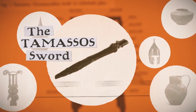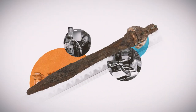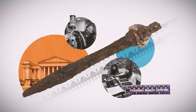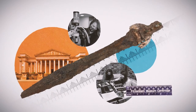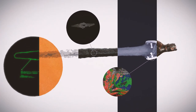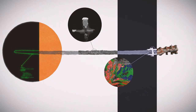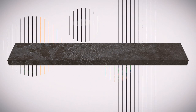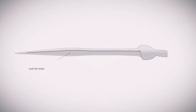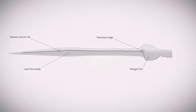After resting in the ground for over 2,400 years, this artifact is helping scientists and conservators from the University of Cambridge's Fitzwilliam Museum discover how these legendary swords were made. Scientific imaging and analysis have allowed the sword's internal structure, as well as components of its decoration, to be understood for the first time. First, a bar of imported iron was forged and shaped into the distinctive leaf-like blade with raised central rib, notched ledge, and flanged hilt.